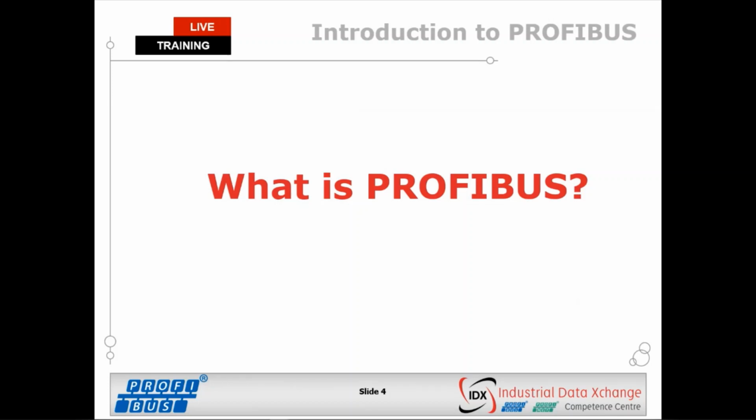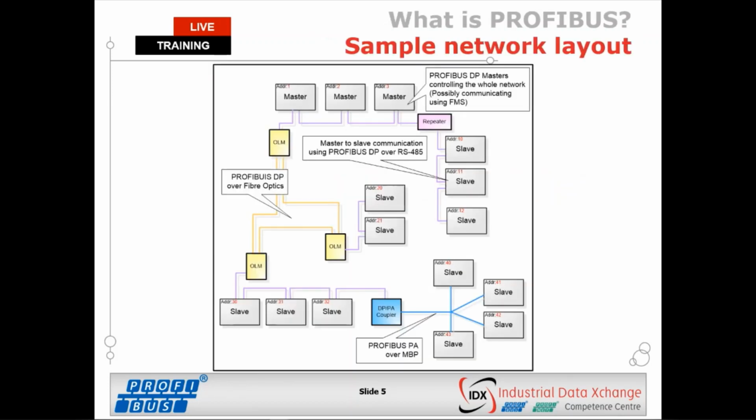So now, first step, what is Profibus? I have here an example network layout of Profibus. Profibus is a digital communication system for field devices. It's used quite commonly, especially in the South African environment, the mining industry, manufacturing industry, and throughout the whole world. It has been one of the most popular industrial communication protocols and the most successful and well implemented, and is still very readily used in multiple different industries.